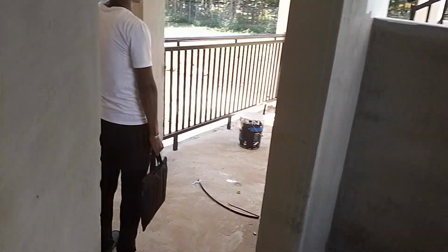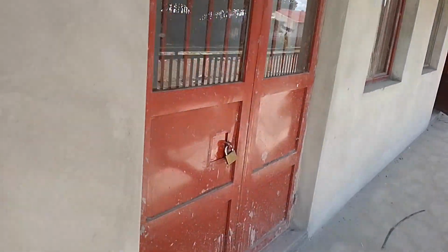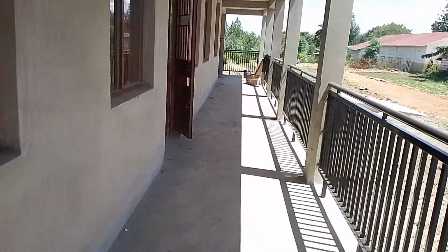I'm going to walk through here too. This is the lower floor now. This is the toilets, the bathroom stall, and then the toilets, the three stances. I'm going to walk you back out from the latrines area, or the wash area. First door is locked with a padlock. I'm going to enter through the second door of the ground floor.